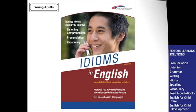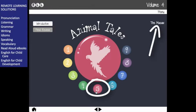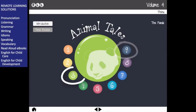Animal Tales, Volume 4. Here's the table of contents. Mouse over each chapter number to see the graphic change in the center and the title change in the upper right. Click on a chapter to hear the complete animal tale read aloud.